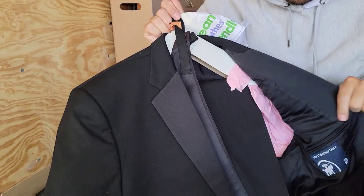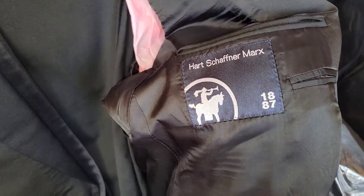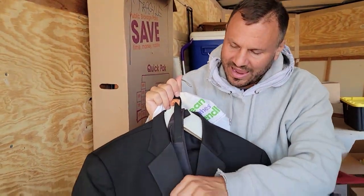There is, let's see, what's this one? That one just looks extra fancy. Can I touch it? Yeah. What is it? Heart shaper. That's another Marks $500 jacket. Yeah, those are just not cheap. This is just the jacket.